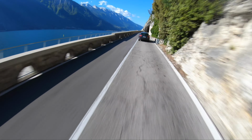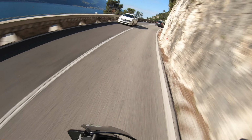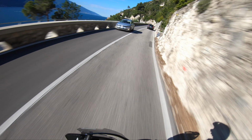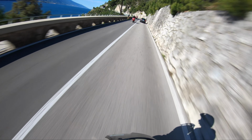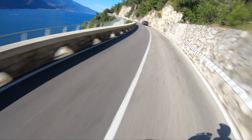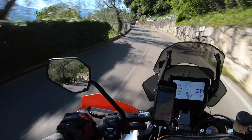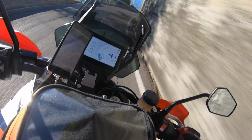Wow, there's a cycle path and a walk path right next to here, and it's crazy because it's next to the lake. Look, you can actually see it from here. Bikers, hello. Look, this is insane. So glad that it's sunny. I can't believe it. The temperature is great, guys.